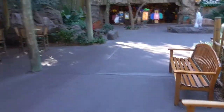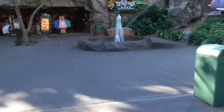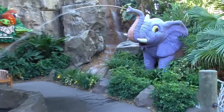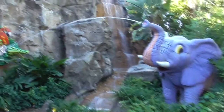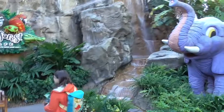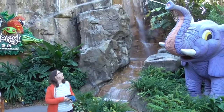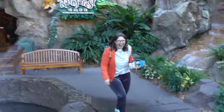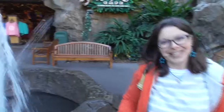This is just Rainforest Cafe. I can't hear you over the very loud blaring music. Look at that. Oh, look. He's shooting water right in there. Careful, don't get wet. Oh boy. Oh my God, your hands are going to be freezing. We're going to get a hot tea.